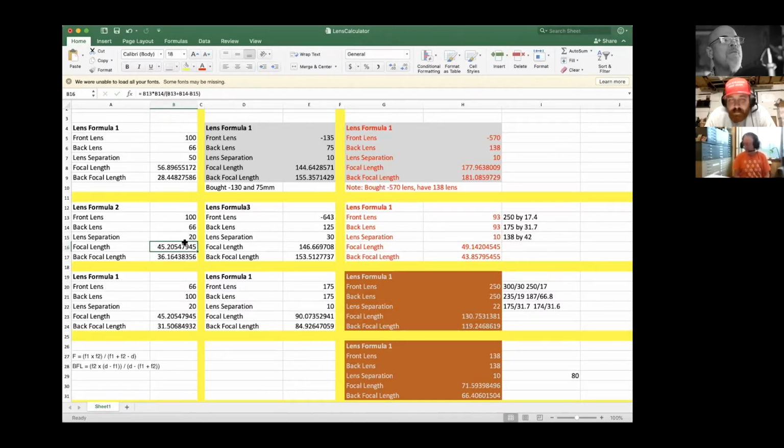Okay. So, what I said, the focal length, when I reduced the distance by half from 20mm to 10mm, the focal length of that lens went from 45 to 43. The back focal length went from 36 to 34. So if I do 40, predict what that's going to be, Ethan.